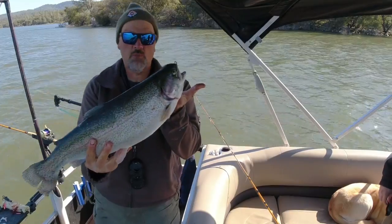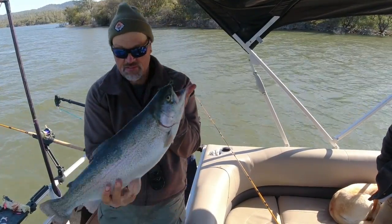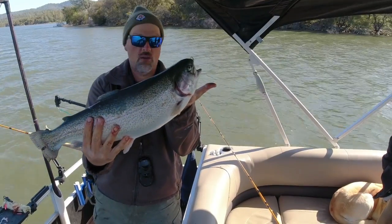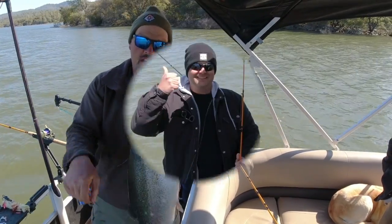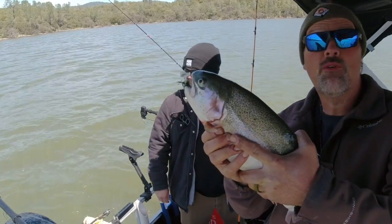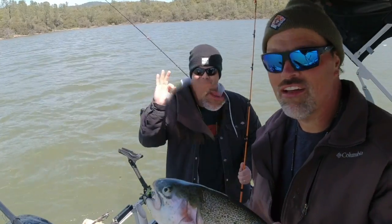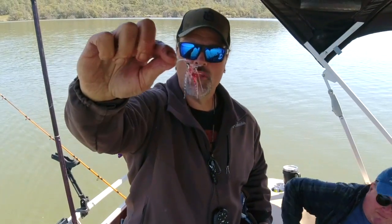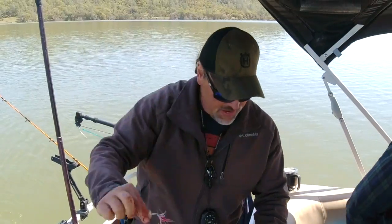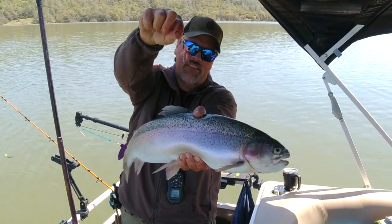Guys, got wind this morning, power trolling, black metalhead, at least 6 pounds, man. Beautiful trout, big fish. We're just getting started. Black metalhead, number 2 big fish today, guys. We're having to work for them, but there are some big fish out here. We're pulling the metalhead, guys, down 10 feet. And look what Robin got. Big old 6-pound rainbow right there.